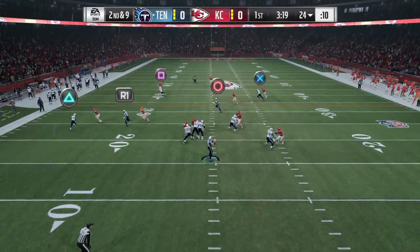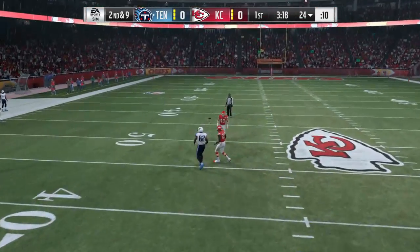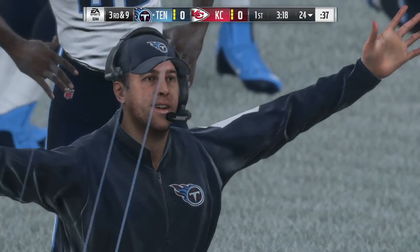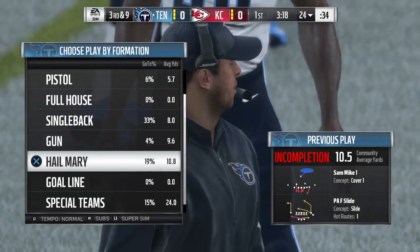Now a 2nd down throw for Mariota. And his throw is going to be incomplete. One of his main targets, Delanie Walker, the intended receiver. And now it's 3rd down.